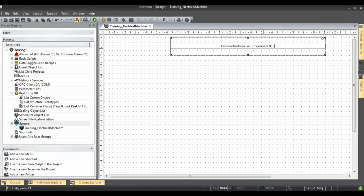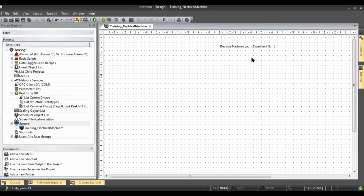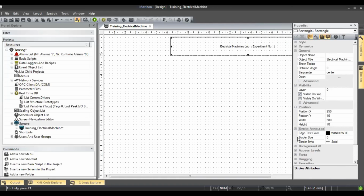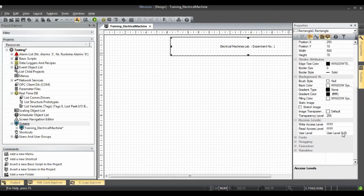Experiment number 1. Okay, so this will be smaller in size. Just go to the property. Okay, so just go to this property, like in Word and Excel sheet, where we normally change the size. Background size and all, like Times New Roman like that.